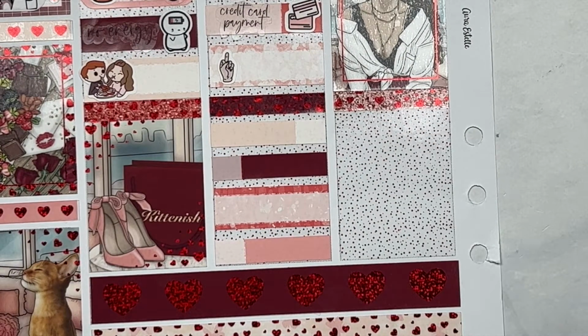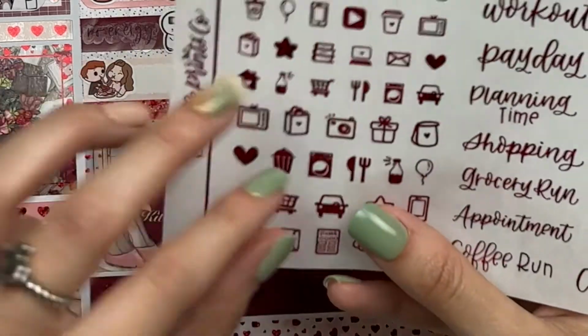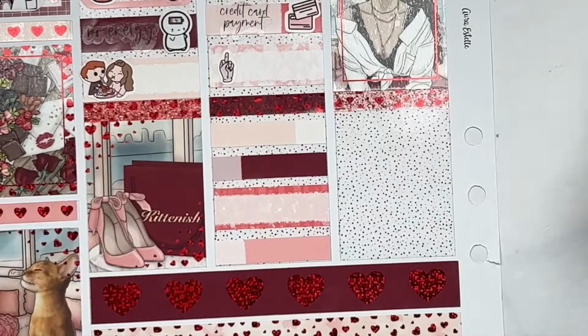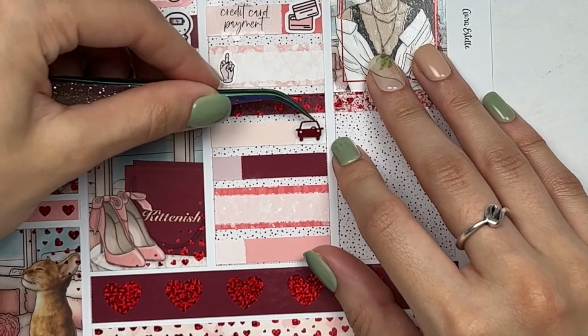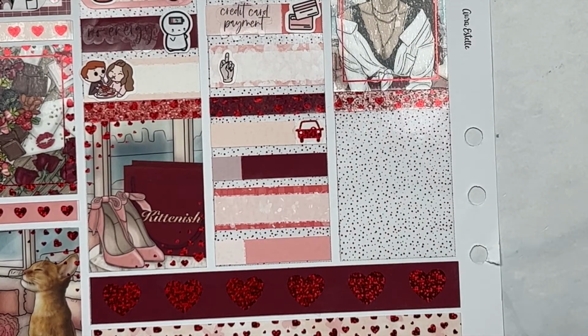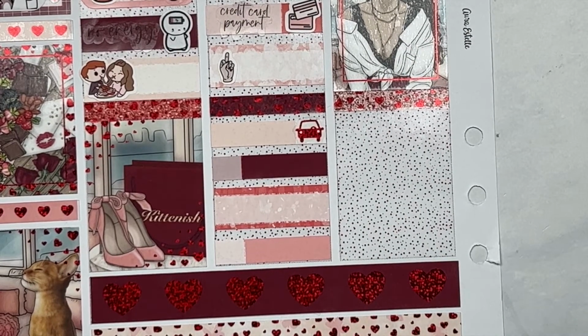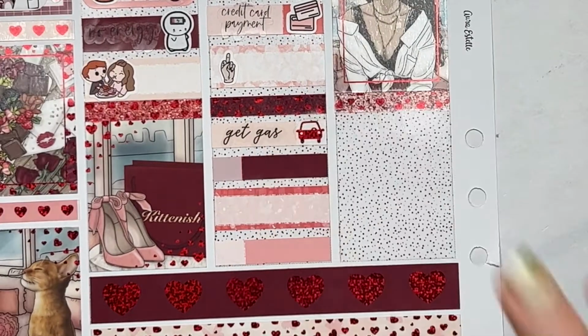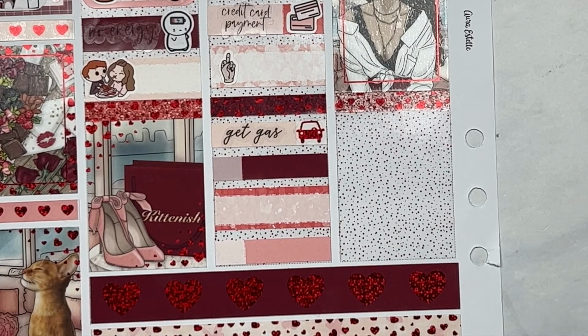Okay. All right, so for getting gas, I think I'm just gonna pull out the car. Yeah, we'll just do the car from the photo bundle, because I did not pull a sticker for that. So typically that means that it's in the foil bundle. And then I have a get gas script from Station Stickers. Y'all, these gas prices are outrageous. I am not here for it.